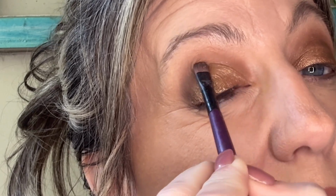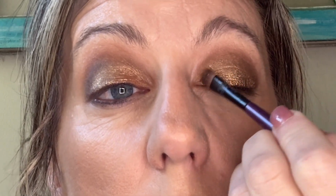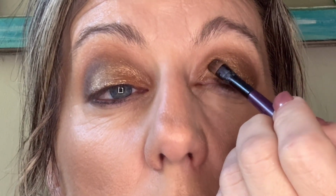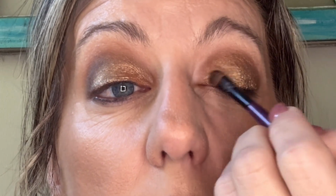Also makes it easy to kind of come up and give yourself sort of a faux cut crease. I want to do that on the other side too. I feel like I'll use this palette a ton. These are colors that are typically really nice for me. Let's do the bottom of the eye and then we'll clean up the top.